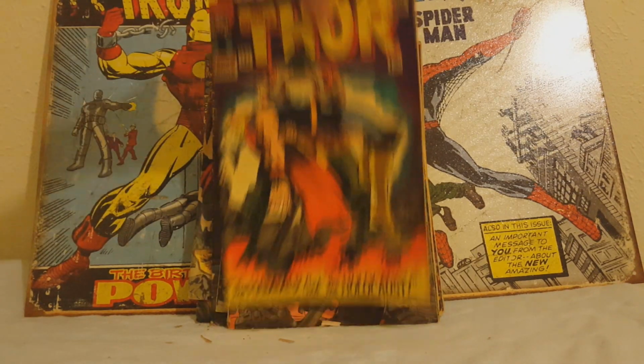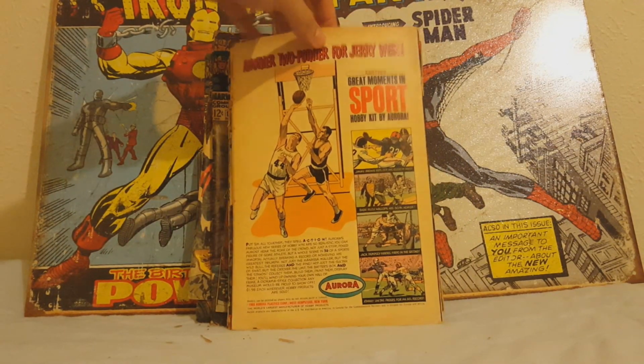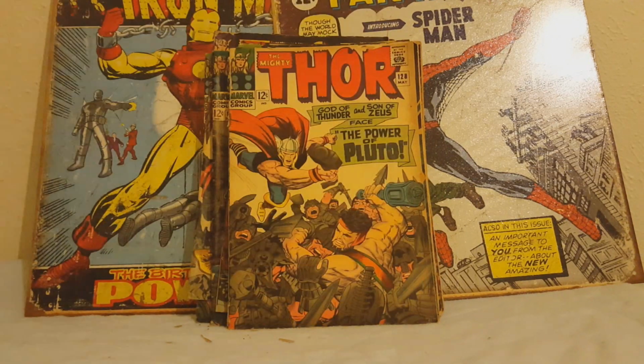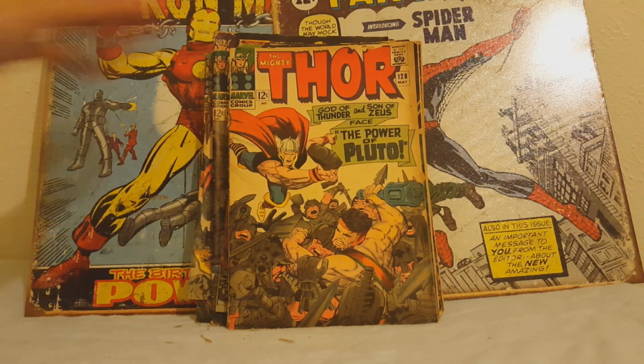This is actually where the comics got a little bit better shape, man. I'm thinking this is probably like a 5.0 at least for issue 127, and well, it's getting worse again.